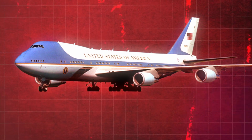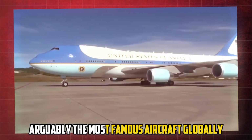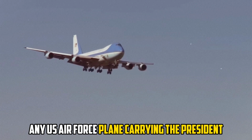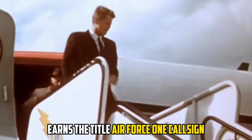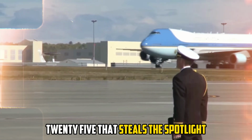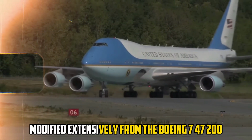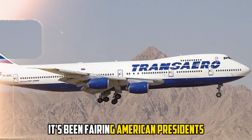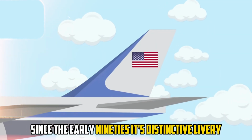First up is the iconic Air Force One, arguably the most famous aircraft globally. While technically any US Air Force plane carrying the president earns the Air Force One call sign, it's the Boeing VC-25 that steals the spotlight. Modified extensively from the Boeing 747-200, it's been ferrying American presidents since the early 90s.